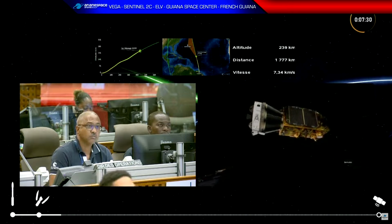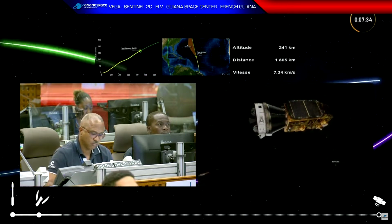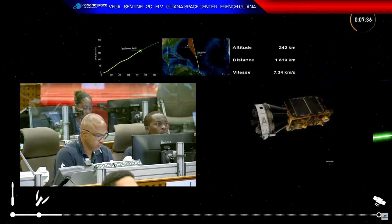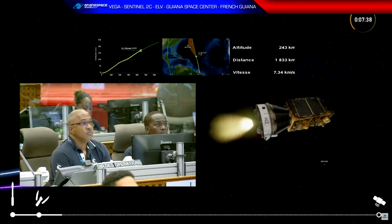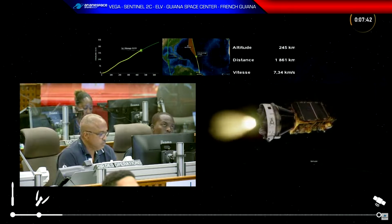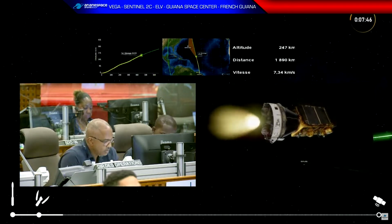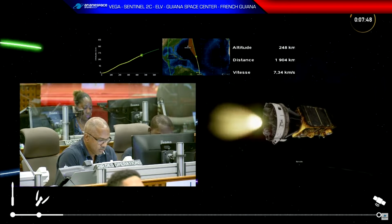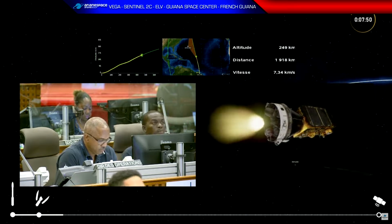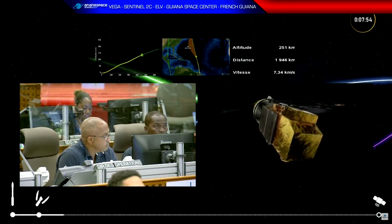Yes. The Sentinel-2s peel very wide stripes. Each swathe is nearly 300 kilometers, so they can image our entire planet in 5 days. Amazing. And we've got the switch on time now. This is the scheduled moment to switch on the engine of the AVUM upper stage. We have that confirmed. This is an important moment, actually, in the flight.